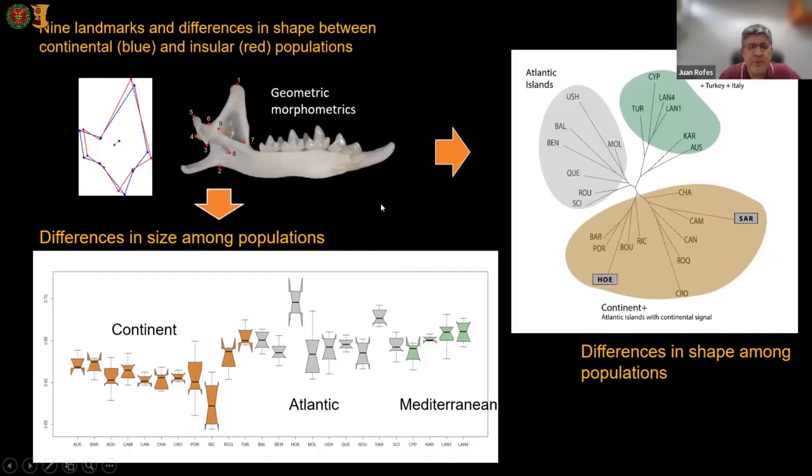Then for the proper morphological analysis, we use a technique that, by contrast to morphoscopic morphometrics, where you use just linear measurements, we use geometric morphometrics, already introduced by Kim in the previous talk. So in this case, it's just a simple 2D geometric morphometrics analysis.